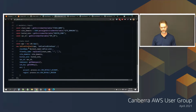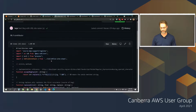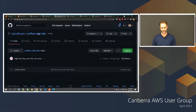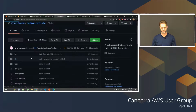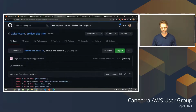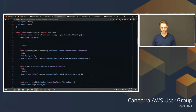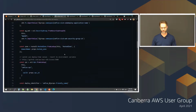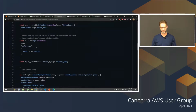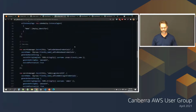So it is creating a CM5 site stack. And again, that CM5 site stack is a library that we have in the code. Thomas loves to create very modular code, which is incredible. And here we go, we have our CM5 stack that creates everything that we need. Executable groups, we have a Route 53 hosted zone here. We are getting the proper VPC that we need. We are creating server deployment groups and all kinds of things that are needed.